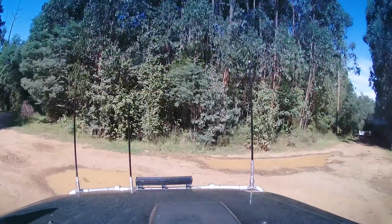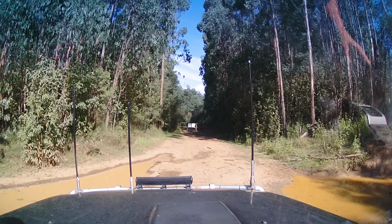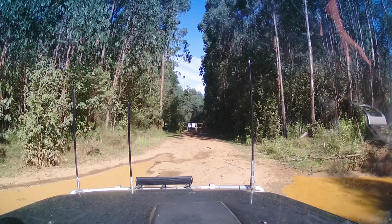Oh. It's closed. Well, the plan was to go and drive the rest of Tea Tree Track, which is actually marked on the National Parks forward driving map as being open, but apparently it's closed. So let's go with plan B.